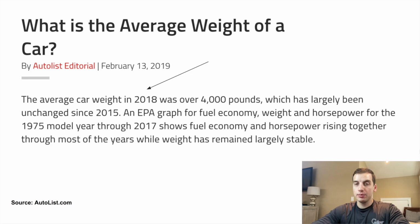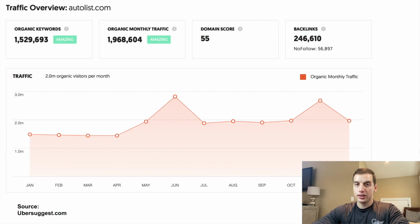Now, the problem with this, and this isn't a good example for a new website, is Autolist.com has over 1.5 million organic keywords ranking and receives just under 2 million organic viewers a month, which is insane. They have a solid domain score from 0 to 100, they're at 55, and they have a ton of backlinks. So obviously, if you're trying to build a new website, you're not going to go after a website that's ranking for this type of keyword.